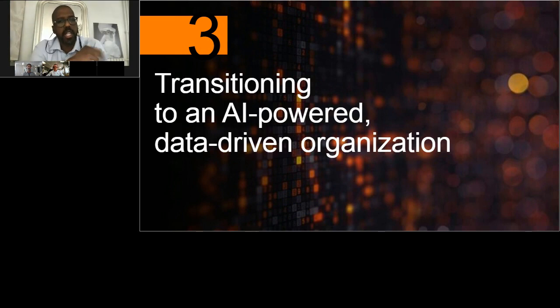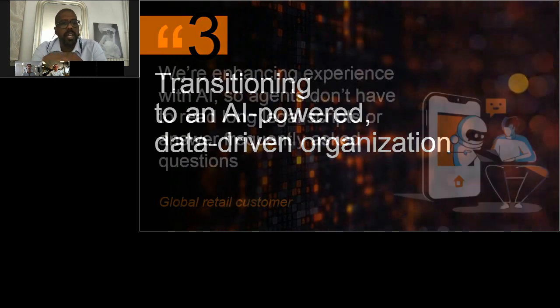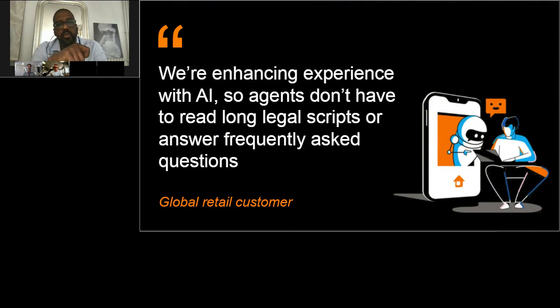Speaking of innovation, let's move to our next topic, which will be artificial intelligence. We cannot talk about next-gen contact center without talking about AI. I see more and more contact centers using artificial intelligence, right? The first thing that comes to mind is using bots. By using bots, an organization can handle more and more customer interactions.